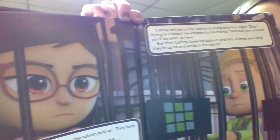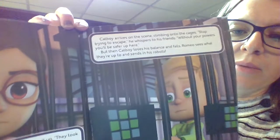Romeo sees what they're up to, and he sends in the robots. Oh, they look so sad, stuck in the cage, but they still want to be able to help. Catboy doesn't want them to get hurt, right? So he's just saying, no, stay there.